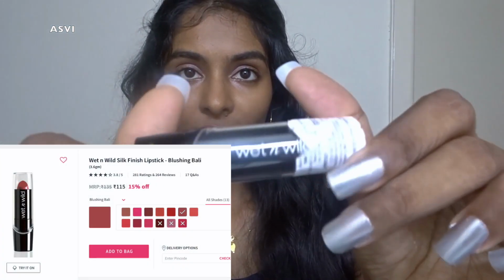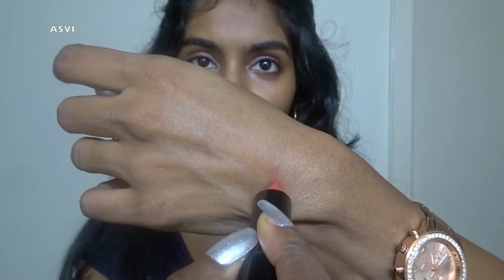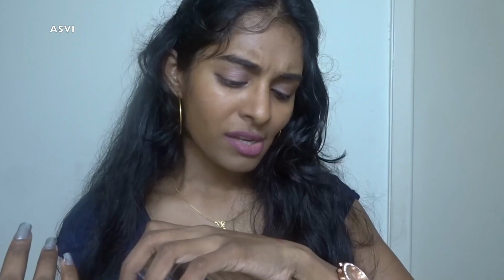So I got one lipstick from Wet n Wild, and it actually retails for 120 or 130 rupees, and I got this just because I want to do a one brand makeup look on Wet n Wild as well. So very soon a one brand makeup look on Blue Heaven as well as Wet n Wild will be coming. This is a very creamy lipstick, and it doesn't stay for a very long time, maybe just 2 hours.